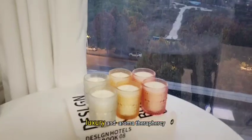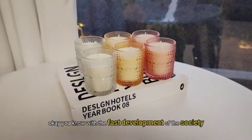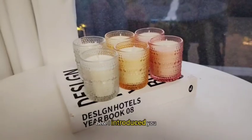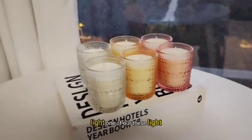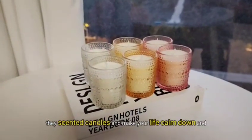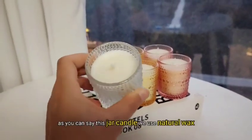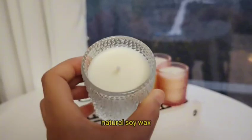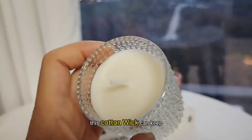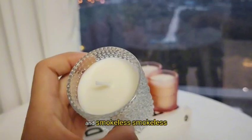Luxury and aroma fragrance. You know, with the fast development of the society, some workers will feel tired. And here I introduce to you one of our scented candles to make your life calm down and enjoy your life. As you can see, this jar candle, we use natural soy wax and 100% cotton wick. This cotton wick can guarantee the candle burning well and smokeless.